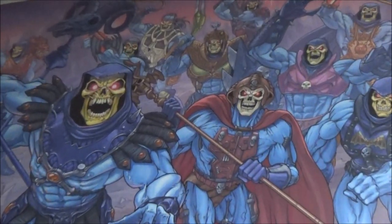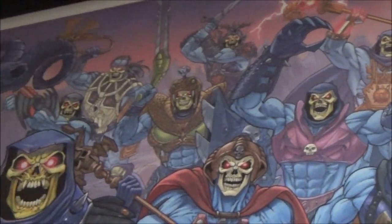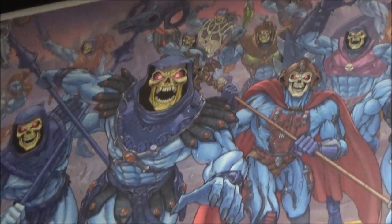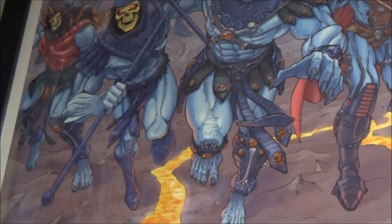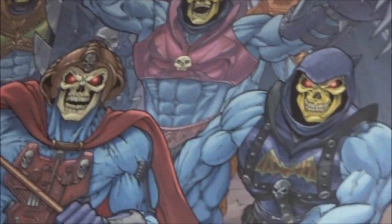I got one big one that I told you about earlier. But these Skeletors rushing into battle, yo, all the different versions of them. Some unique stuff, bro. This is crazy. That is freaking insane, man. Look at that. That's crazy.